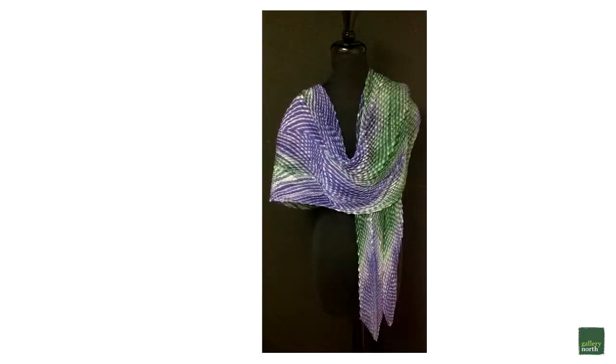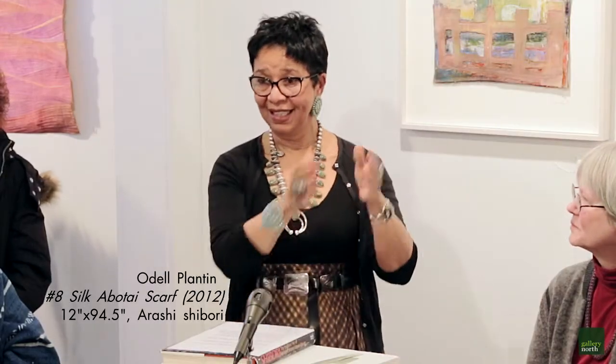So I start out with a design, I make the pattern, and once my pattern is the way I want it to be, then I decide how to apply it to the fabric. And the techniques are always shibori techniques. That gives me a lot of pleasure, the process, each step you take. One of my favorite techniques is arashi shibori, where you use poles to create the pattern.